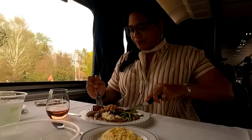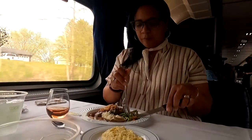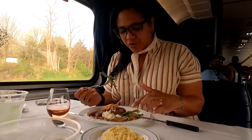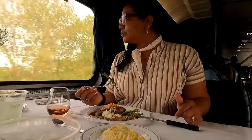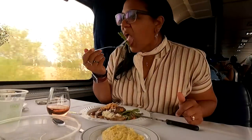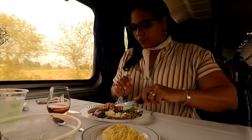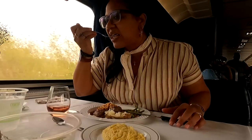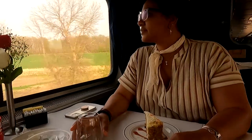So our main entrees arrive and we both dig in and enjoy not just the meal, but the views from the windows along the way. We have a little time as we sit here and eat. We get to watch as the city views fade away and we head more into the rural parts of Illinois as we're enjoying our great meal on the train.